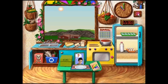11 a.m. It's 11 o'clock in the morning now. The sun is high in the sky. It's a good time for a bike ride or to play on the swings at a park.